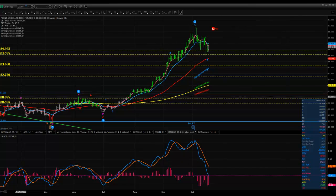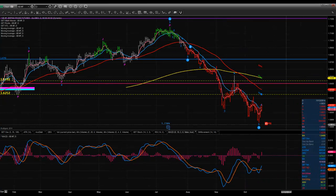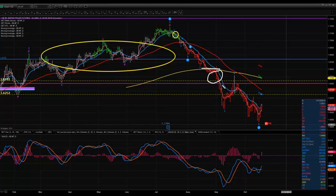The other one that we played bullish and then we backed off a little bit is the British pound. You can see the British pound. We were bullish over here in this area. I got out right up in that area there, and then this thing just went into free fall. Now, I did not think, quite frankly, it would come down below that level, actually below the 200 EMA, but it did, and a lot of it started right in that area there.